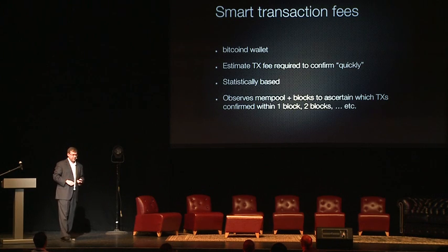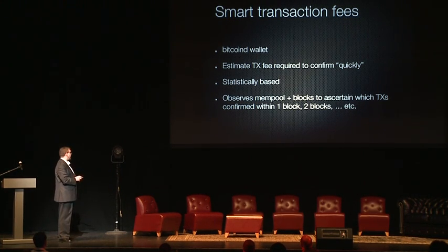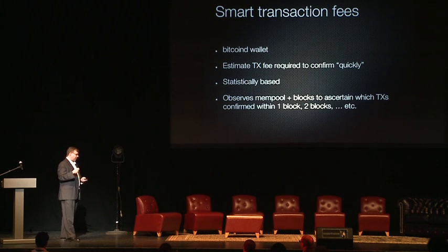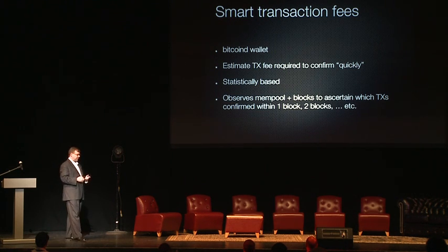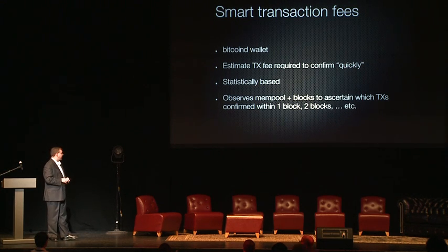Some other features in the Bitcoind wallet. This is not a protocol layer thing. This is a Bitcoind wallet layer feature. Our smart transaction fees. Typically what it does is it looks at the prior history of the Bitcoin blockchain and its own memory pool and examines how fast are blocks with a certain fee confirming, how fast are blocks with a larger fee confirming, et cetera. And it seeks to ascertain the lowest fee that you can pay to get your transaction confirmed instantly. The lowest fee you can pay to get your transaction confirmed within 2 blocks, within 3 blocks, et cetera.